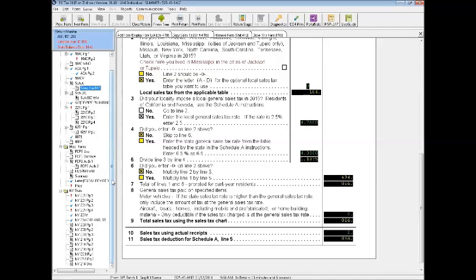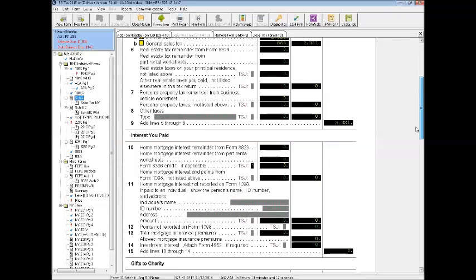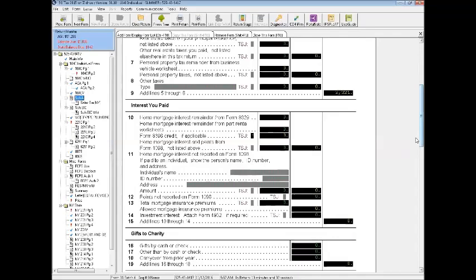Okay, so back to our Schedule A, we got our taxes paid. We're going to look at the interest that you paid. Typically, this is only mortgage interest, not interest on any type of personal loans like a car or a credit card or just a general line of credit. You could deduct your home equity line of credit on this, but nothing that does not have the house as collateral. We have gifts to charity. Those are the areas that we're going to cover today.